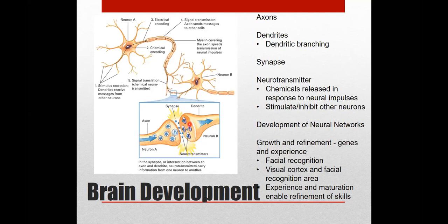Now, as these neurons then begin to fire together through this mechanism, then we have the development also of neural networks, series of neurons that activate together to accomplish various tasks. And the way that works is each time one of these neurons influences the other, it begins to wire the other together into that neural network.